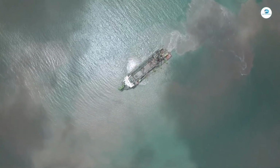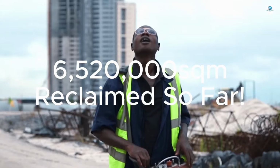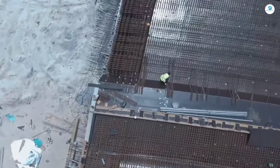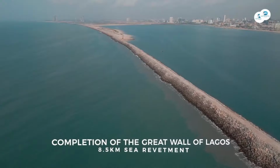Presently, 6,520,000 square meters of land out of the estimated 10 million square meters has been reclaimed, with the Great Wall of Lagos having reached 6.8 kilometers in length out of the total length of 8.6 kilometers.